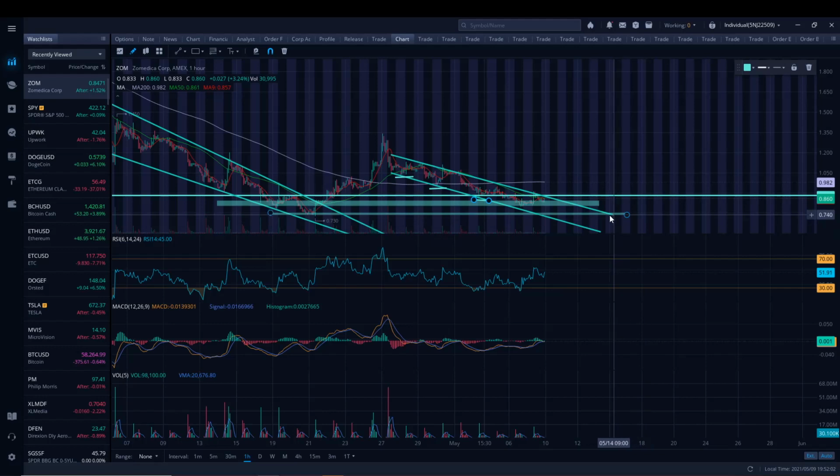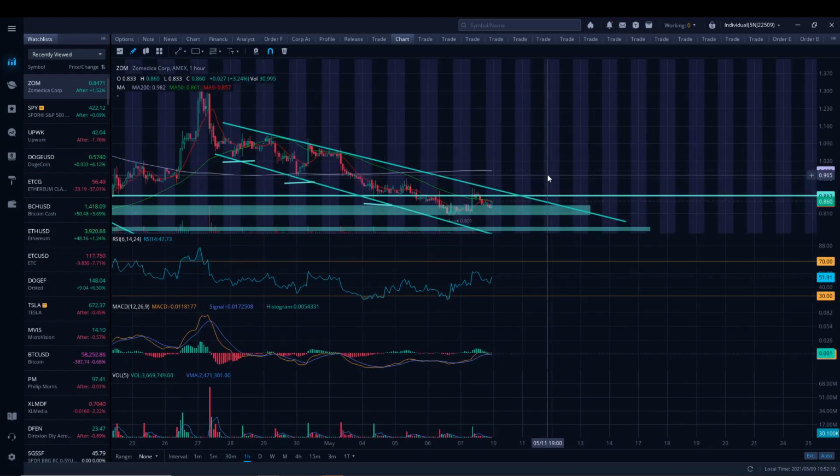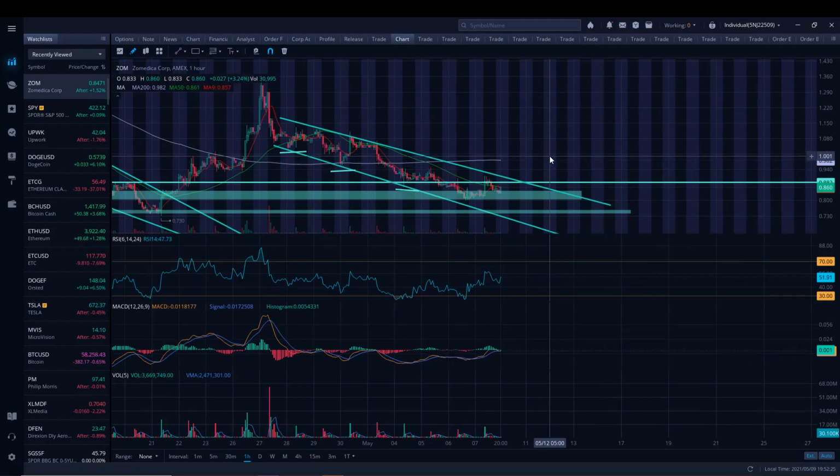So if we do get a push above this descending resistance level, which I do want to mark up a little bit better, just like that. If we get a push above that line, then we might see a nice push accordingly. Maybe to test that $1 level. Maybe fall a little short at that 97 cent, but nonetheless, there is a lot of potential there.